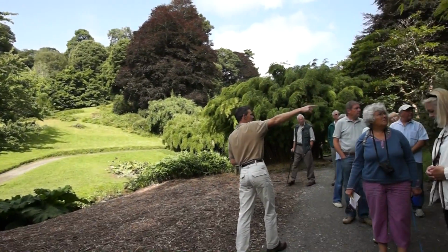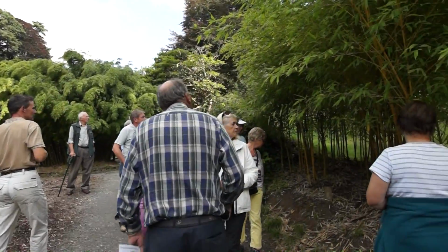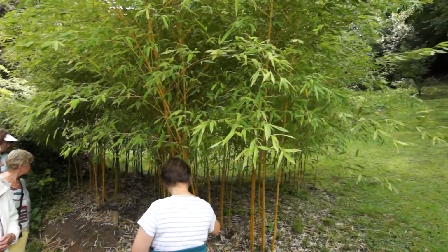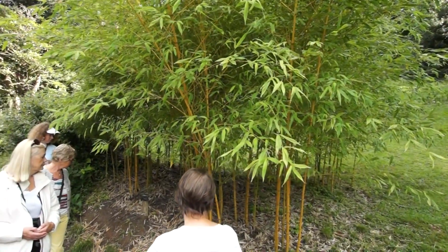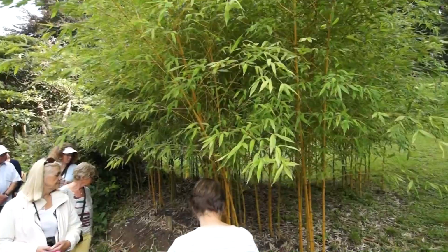You can see behind us a good example. You can see the ones in the foreground, I've got the lovely yellow stems, but further into the stand where it doesn't get so much light, they tend to be more of a green colour. So the sunlight really brings out that lovely colour.